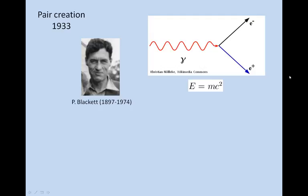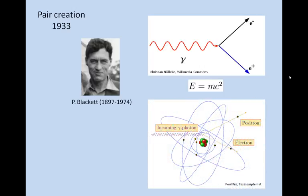Pair creation can happen as an alternative to Compton scattering. Instead of the photon and electron being scattered, what occurs in this case is an absorption of the photon and an immediate re-emission in the form of completely different particles. This process, however, can only happen if the energy of the incoming photon is sufficiently large to produce the two particles according to Einstein's formula. If the photon's energy is lower than twice the rest energy of an electron, the process cannot occur.